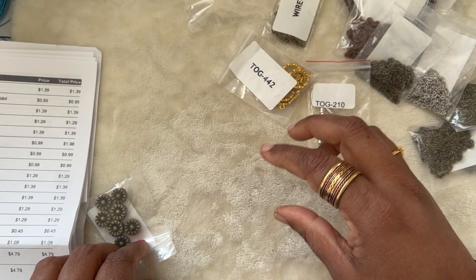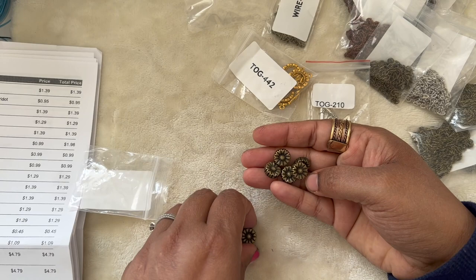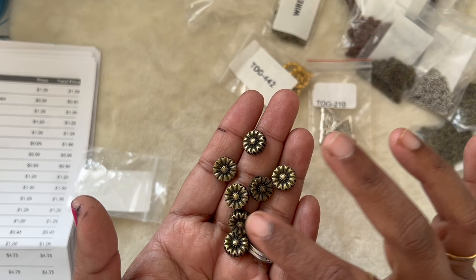And then we have this guy right here. And this one's a 7-piece, 11-millimeter flower beads, antique bronze, $0.39. It's nice and substantial. It's big, which I really like. See this thickness? It's nice and big.